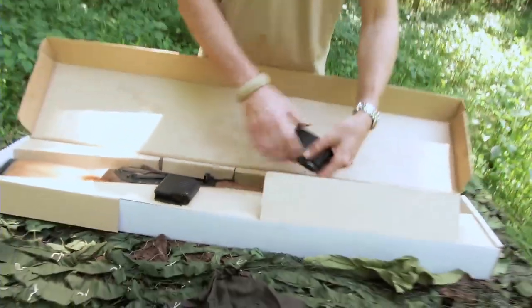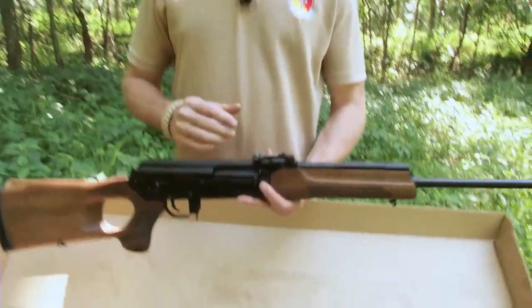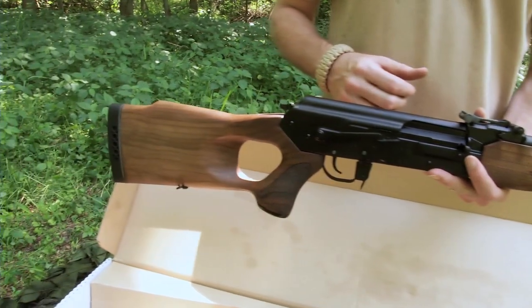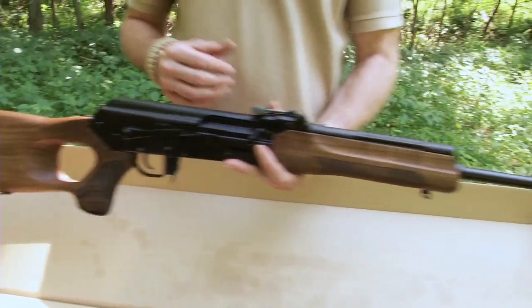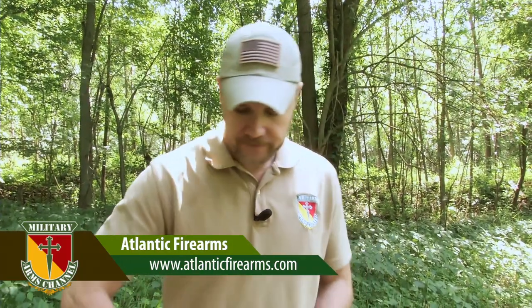These rifles come in 3 different variants. They come in a 20-inch barrel, a 23-inch barrel, and a 27-inch barrel variant. The rifles can be had for right around $800 for the 20 and 23-inch barreled versions, and $929 for the 27-inch barreled versions from places like Atlantic Firearms.